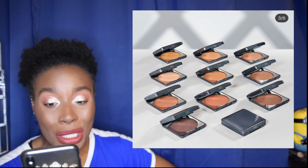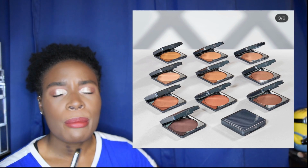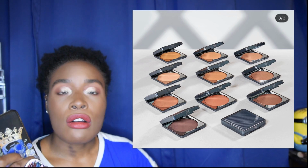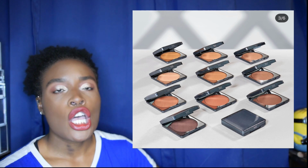Then we go to the bronzer range. Now this bronzer range looks a little lackluster. I would say that for me personally, I would recommend getting one of the bronzers that Revolution just released. Their normal brand just released 2 or 3 huge bronzers that look like they will work for somebody with my complexion. So I wouldn't recommend the bronzers based on what I can see.